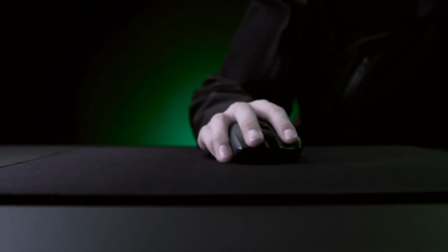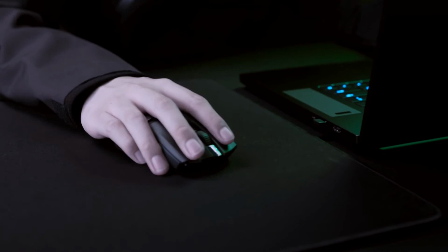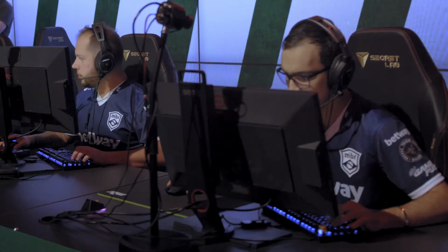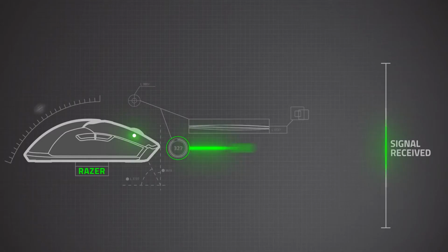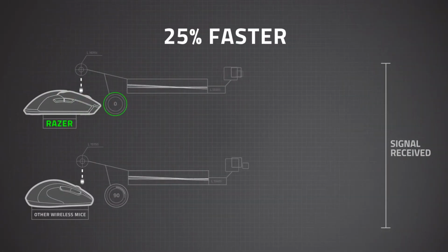In our pursuit of wireless performance that's as fast and stable as any wired mice, we've created a solution that blurs the lines between them. Introducing Razer Hyperspeed Wireless, our fastest wireless technology, designed for the highest levels of competitive gaming. Hyperspeed is 25% faster than any other wireless technology out there.